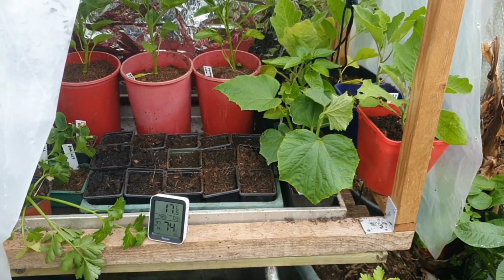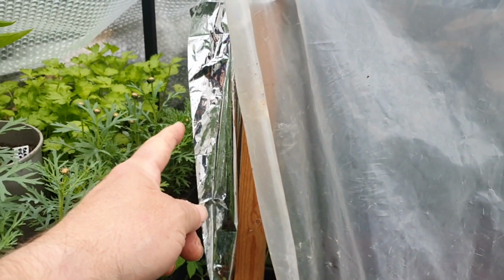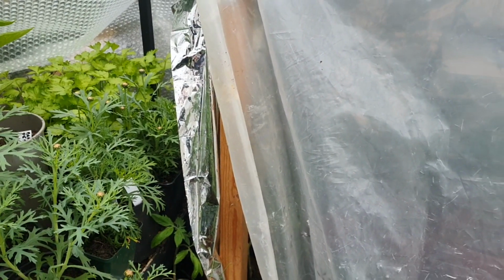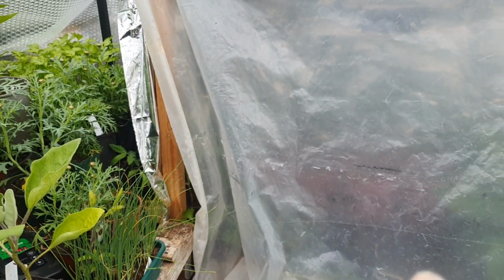It has got a lighting system in there. The lighting system is only on at the beginning of the day and the end of the day. You can just see it there, because it's a see-through container with only the silver foil on the back and sides to reflect the sunlight. So the midday light goes through very well and provides good light conditions when it's not overcast and cloudy.